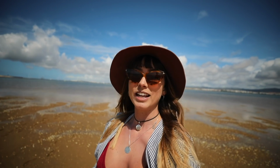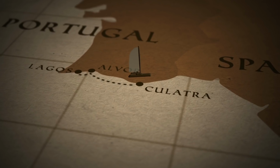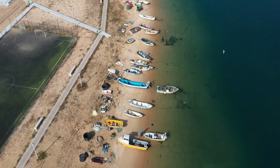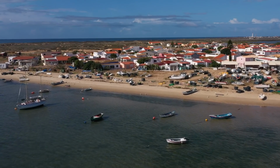Good morning, guys. We have just taken the dinghy to land this morning. We've just sailed to the island of Culatra. It's a tiny fishing village and there are just fishermen everywhere. That's what this place is known for. It's a very quaint, cute little town.